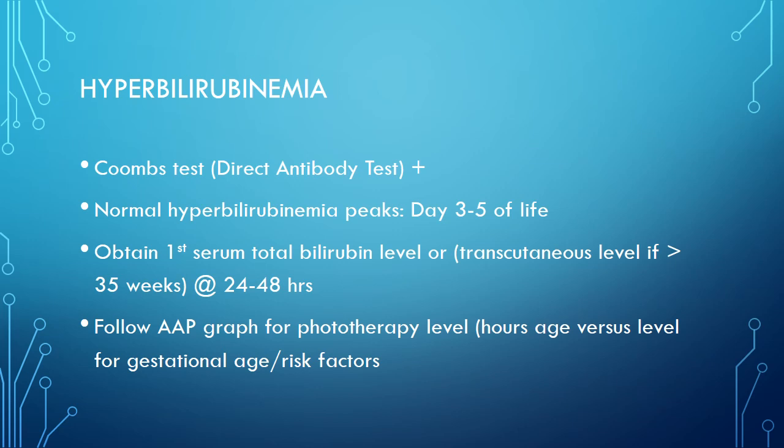So some tests we would want to order to rule out some things is a Coombs test, a direct antibody test. Infants who are positive have Rh or an ABO incompatibility with their mother. So oftentimes it's moms who are Rh negative and babies who are Rh positive, or a mom who is O and the baby is A or B blood type. And this is usually in a subsequent pregnancy, not the first pregnancy.